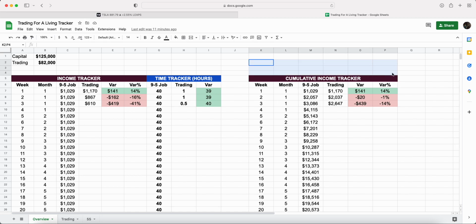So if we have a look at where we are in terms of a cumulative view for week 3, from a 9 to 5 perspective, we would have earned $3,000. And from a trading perspective, I'm actually slightly behind at $2,647. So I'm 14% down, or $439 behind a 9 to 5 job.